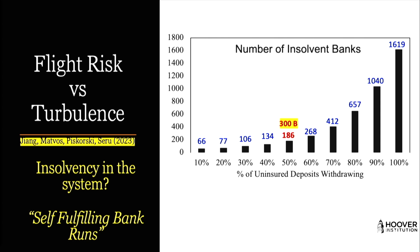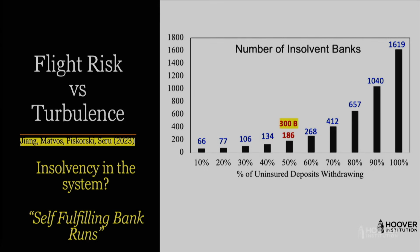Now, you might think, what are these numbers? Silicon Valley Bank had 40%. So it is not crazy to think that uninsured depositors will withdraw this much money. When I told you that about 200 banks are at risk, that's the yellow bar there. If half the uninsured depositors decided to leave some banks, we would have a run in those banks, and those banks would lead to another $300 billion of banking assets disappearing very, very quickly.